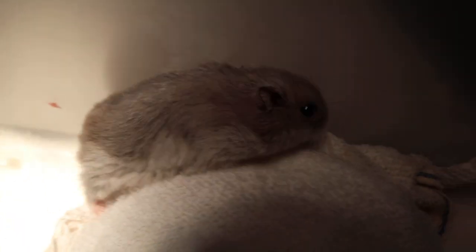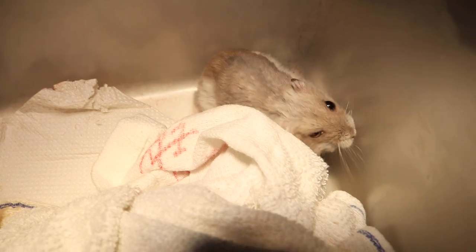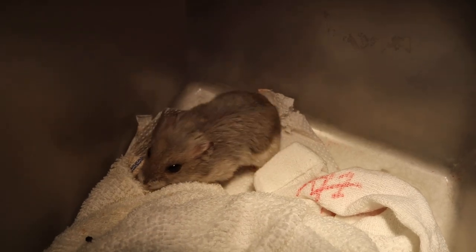So this is the condition of the hamster, 1 to 2 hours post surgery. The hamster has woken up from anesthesia, and is able to move around and clean himself. She was admitted yesterday with a complaint of a lump under the neck. Dr. Singh diagnosed it as a possible neck tumor.